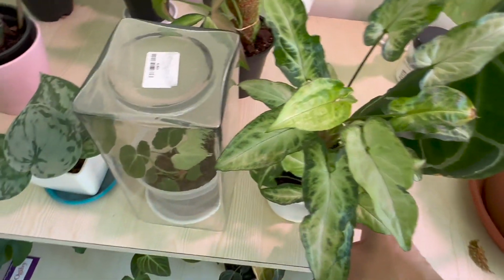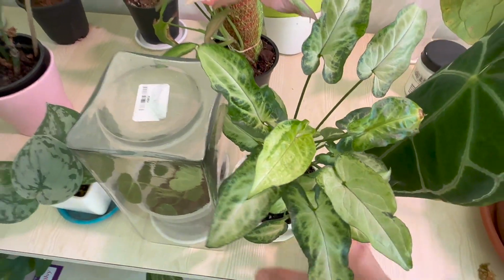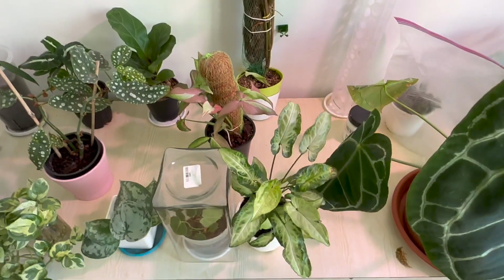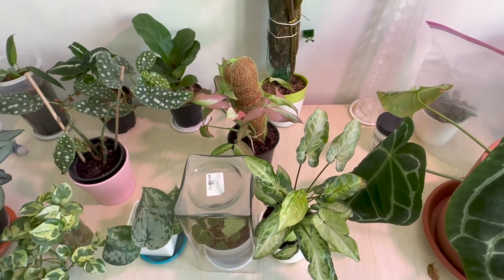And I feel these bushier kind of Syngoniums look really nice in the bathroom space. I really love to keep them in the bathroom or even in the kitchen for that matter. So I'm just letting it be here in between all the plants so that it starts thriving first, and then I will find a space for it.